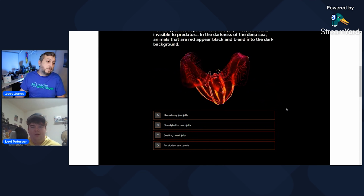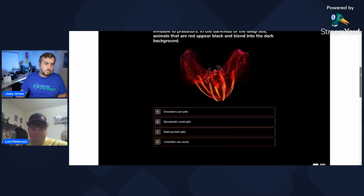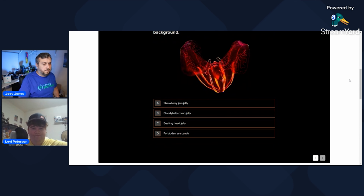All right, let's do a few more here. Ironically, at the depths where this jelly lives, it's nearly invisible to predators. In the darkness of the deep sea, animals that are red appear black and blend into the dark background. All right. So is this A, strawberry jam jelly, B, bloody belly comb jelly, C, beating heart jelly, or D, the forbidden sea candy? This one's challenging. I think it's definitely B or C. And the beating heart would make sense because it's like this picture, it's shaped like a heart, but it also looks like a species of comb jelly to me.